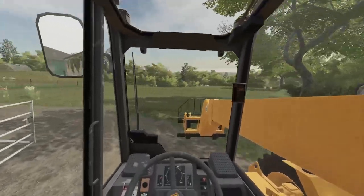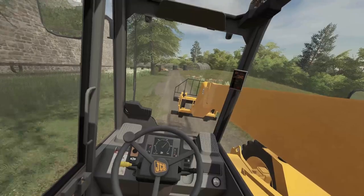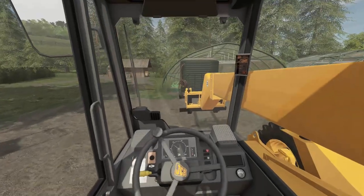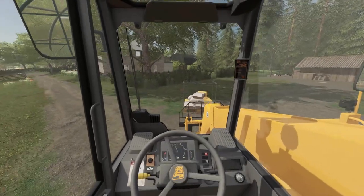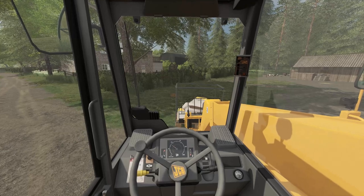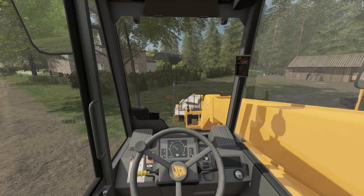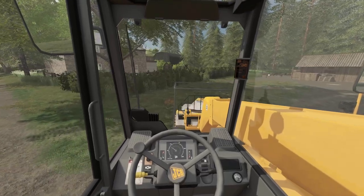Right, we got the old trusty, slightly newer JCB. All I want to do is put these things in the shed, so we don't have any problems with this one. On we go then. I'm not having a load of day today, am I? Not having a load of day at all. I think I should be sat in front of the telly drinking tea.